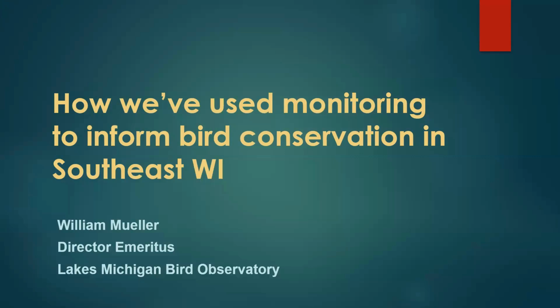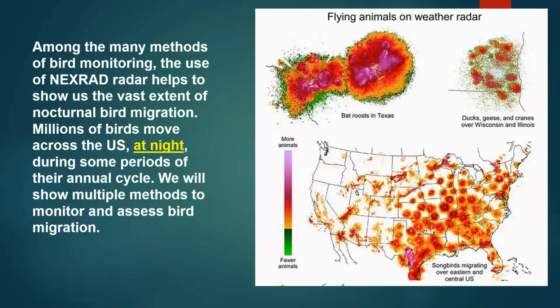easier name to remember. So, among the many methods of bird monitoring, the use of NEXRAD radar is a chief one. It helps us to show the vast extent of nocturnal bird migration. Most of you are probably aware that the majority of songbirds migrate at night, and there are hundreds of thousands of them passing over our heads while we're asleep on good nights of migration. Now, this doesn't happen every night, of course. It happens when the weather conditions are appropriate. So millions of birds move across the United States at night during some periods of their annual cycle. We'll show multiple methods to monitor and assess bird migration.